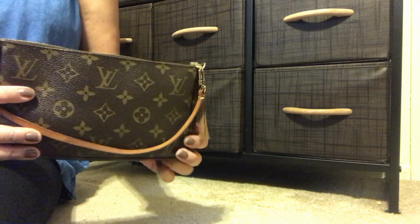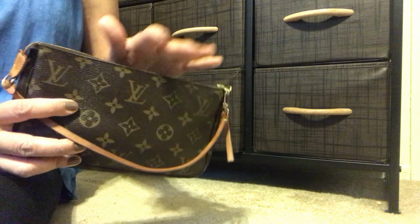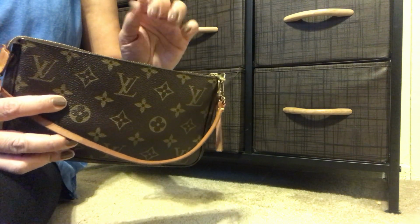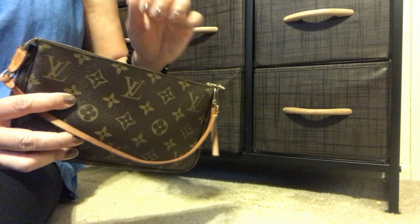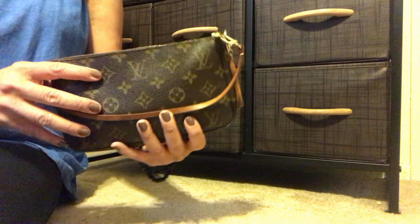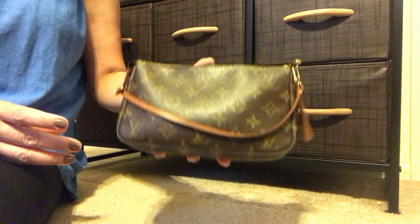I will keep it in my tote a lot of times when I go to work, but it has my wallet in there, a lipstick, my keys, and I know that if I need to, run across the street to grab a coffee, I can just pull this out of my tote and I don't have to take the whole bag with me. So I really do use it as a mini bag inside a bag, or just as a mini bag of its own when I'm running errands.